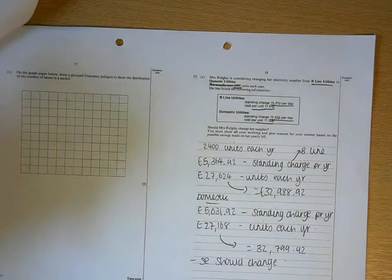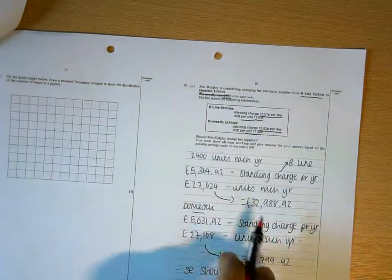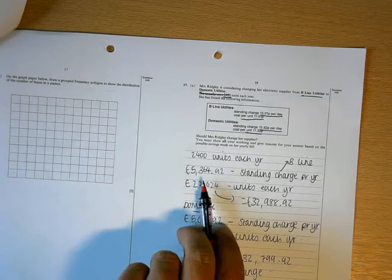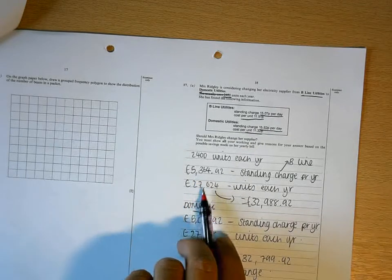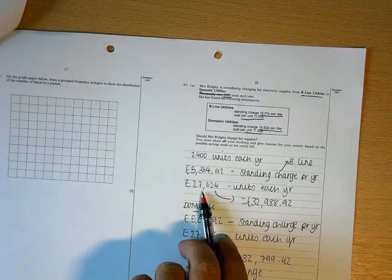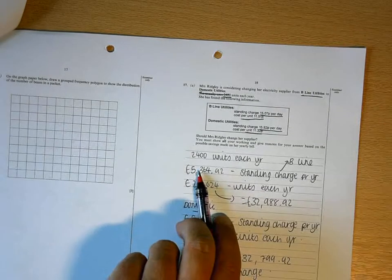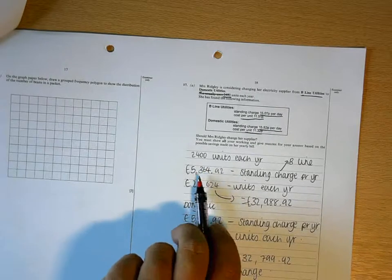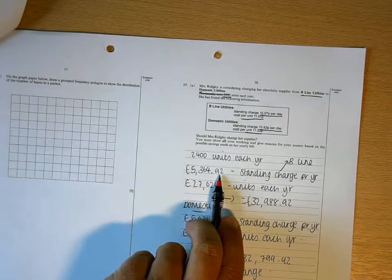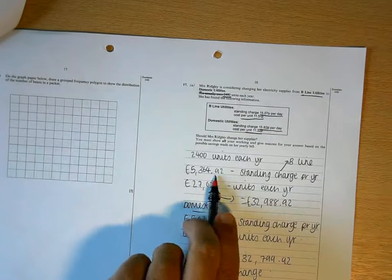Okay, then we're on to utility bills, which you've got a good at, which is good. The standing charge per year, and now what you aren't doing is showing me where those come from. So you need to show me the method that you've used. What have you multiplied to get that value there? Because I can't see anything that would multiply correctly to get that.